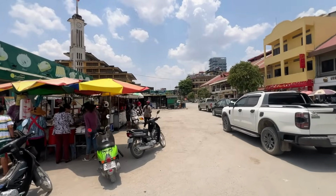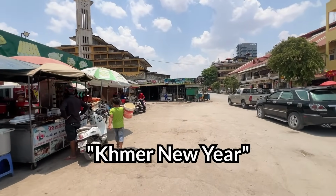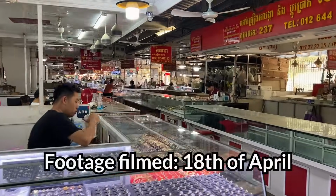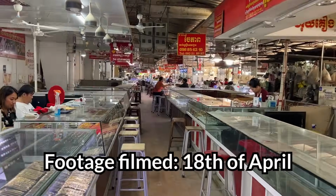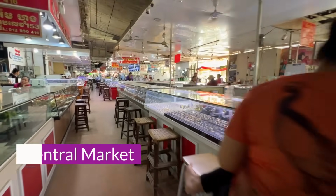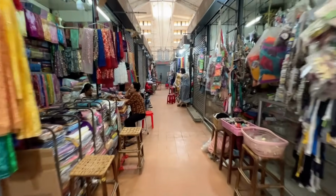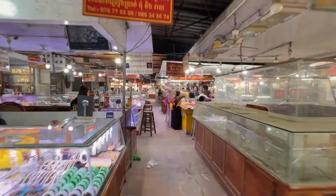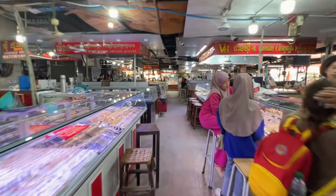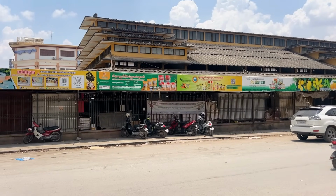This was closed for New Year, and this is the first time I'm able to have a look at it. It's definitely not up and running yet. As you can see, quite a few stalls still closed. That's a shame because I want to give you the full tour of Battambang, and I'm not able to show you this market up and running. So yeah, gonna have to watch another video for that one. On the other side, it carries on.